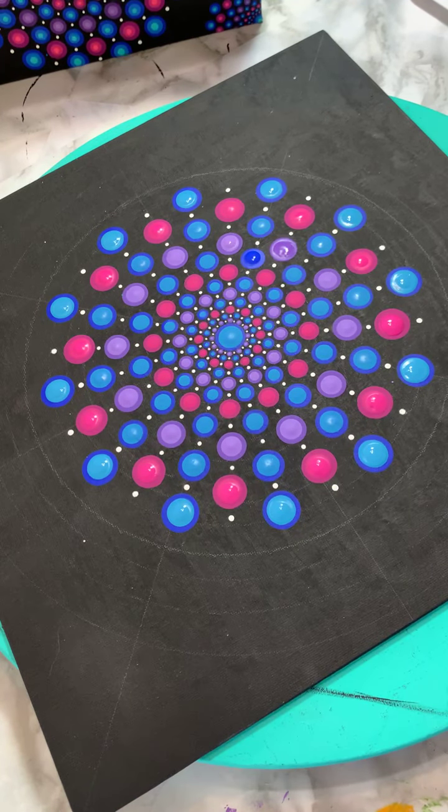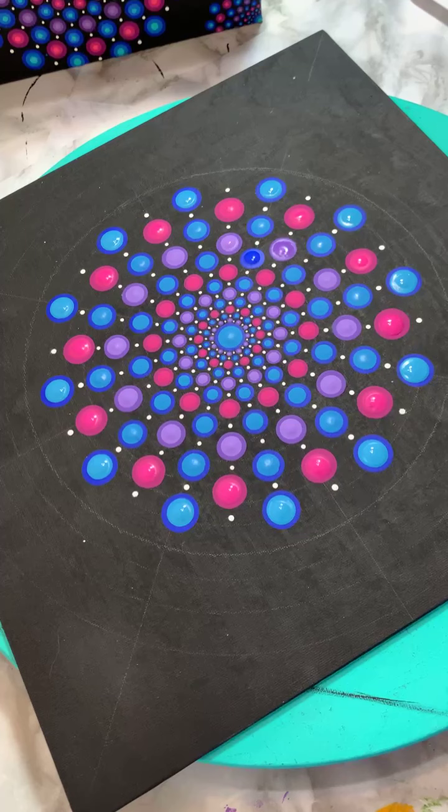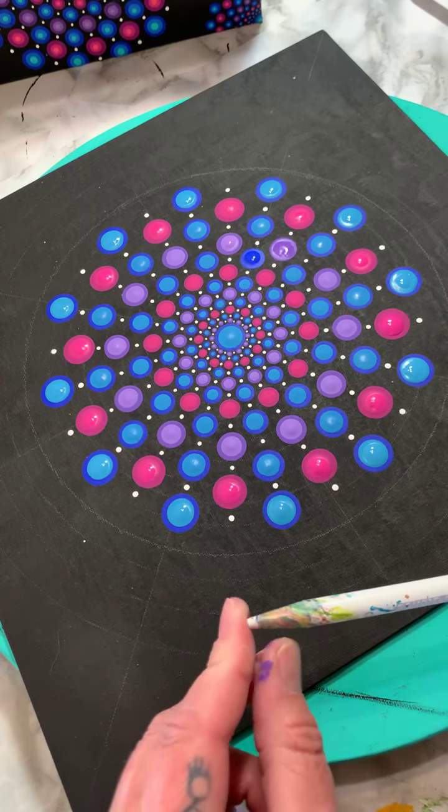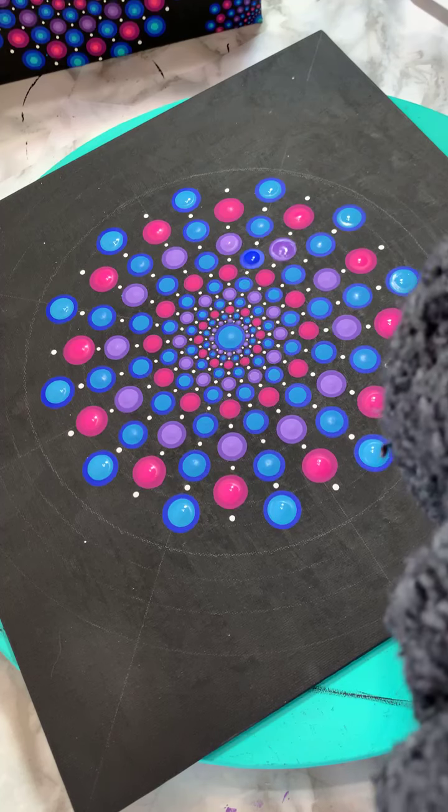So I think I want to do that because I think that would look really, really freaking cool. Now, I'm not going to go as small as I did in the center, but I think I'm going to go relatively small. And let's just see what that looks like. This is a fun one to try. This is a fun one to play with. So I think I'm going to go with a 6. We're going to start with a 6. Okay, good. I'm glad that makes sense.